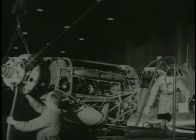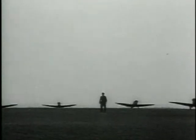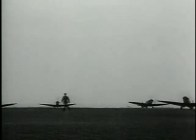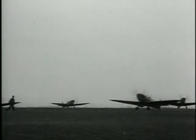Under Beaverbrook's Ministry of Aircraft Production, the repair units achieved near miraculous results. Over 60% of all the fighters sent to the organisation returned to combat. Complete fighters were made by cannibalising damaged aircraft, and during the battle, 1/3 of all new fighters to reach the squadrons would come from repair units.